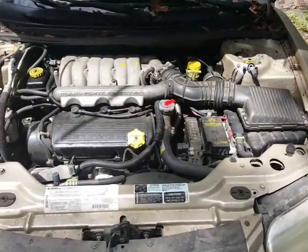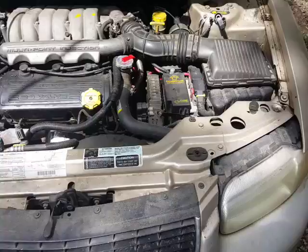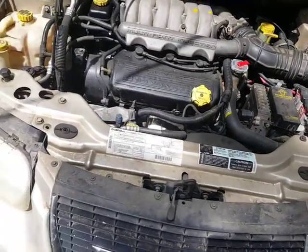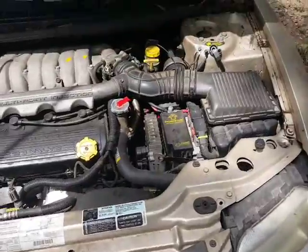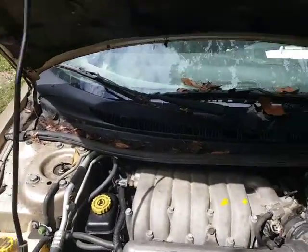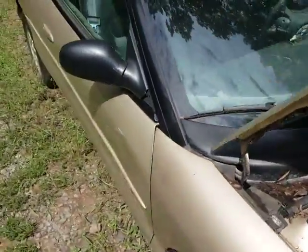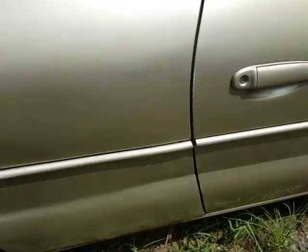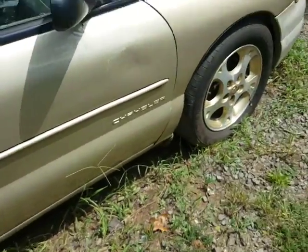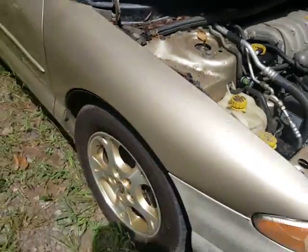But as far as this car, I'm about ready to just say the hell with it and toss it. Just too much work, too many problems, and to save somebody else the headache, it's just better off to take this car and put it in the scrapyard, really. So I put the molding and stuff back on it. But body work's been done. Most of the engine stuff has all been done.